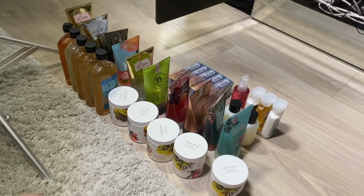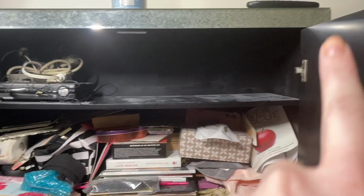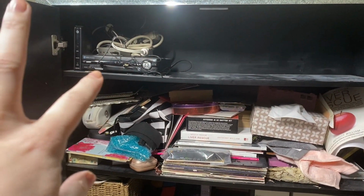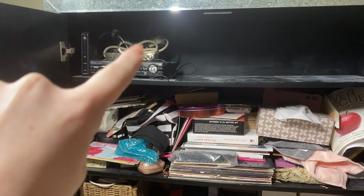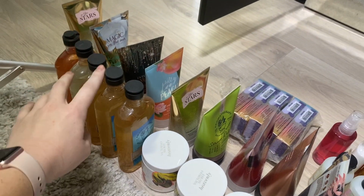So please tell me why this is necessary. I had all these just in this top shelf right here, which is so dusty. This has to be left because that's our cable box. I mean, the cords could be better, but I feel like I'm gonna mess it up if I disconnect it. But look, why do I have this?